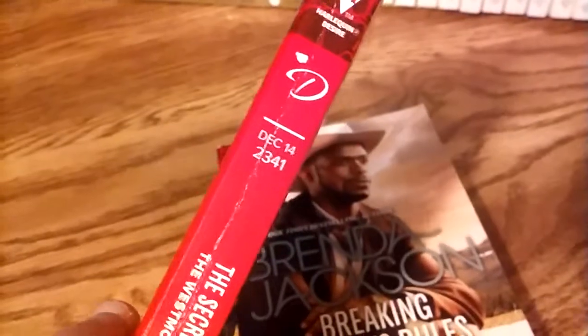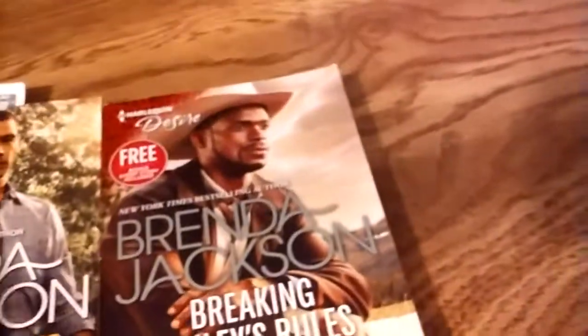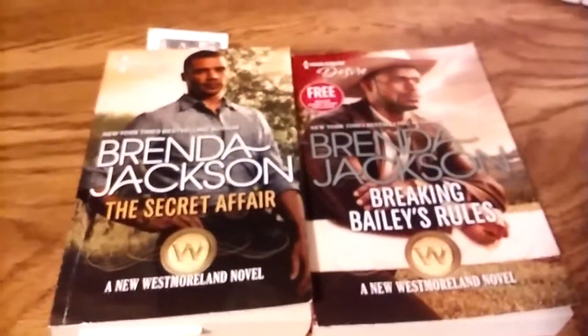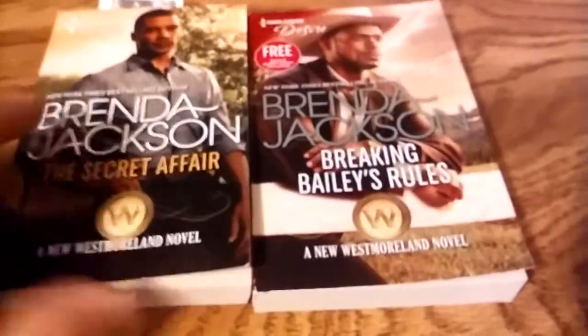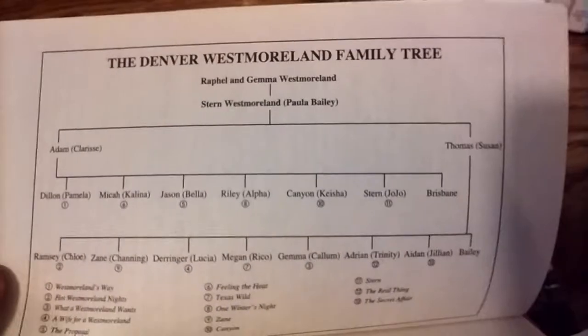This one is from 2014. This one is from 2015. Harlequin Desire, and they're both Westmoreland novels. I started reading this one. Unfortunately, I'm not liking it too much so far because there's so many characters. Here's, in fact, a little map.